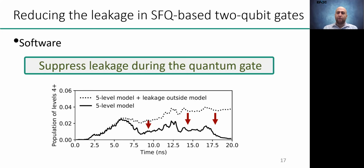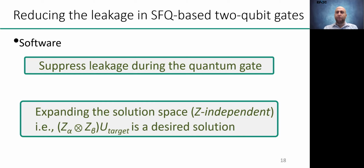At the software level, we model one extra energy level and penalize the leakage to that energy level. And we do that after applying each SFQ pulse. The result is that we now can learn bitstreams with minimized population outside of the highest energy level in our model. In addition, we also expand the solution space.